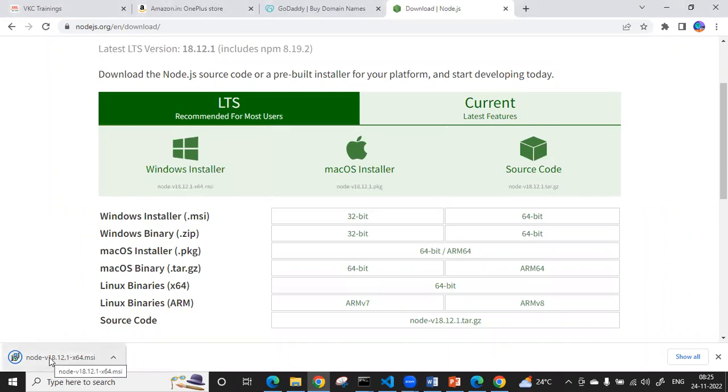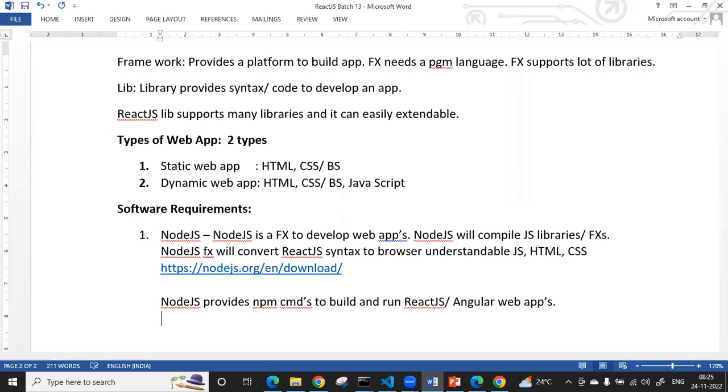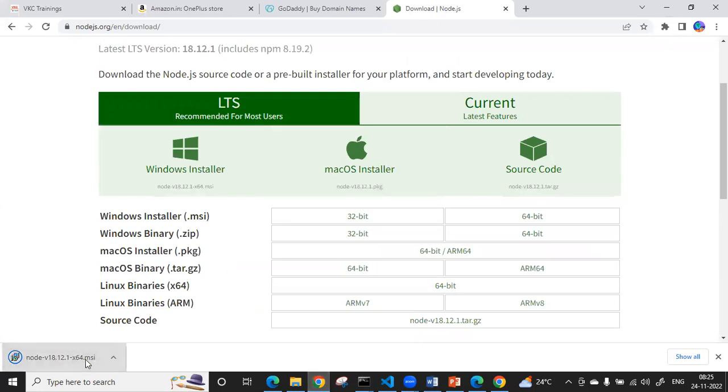So what will this Node.js do? Node.js provides npm commands to build and run React.js or Angular web applications. So Node.js is providing the commands, that's it. You can learn them as commands; otherwise it's not required. No need to worry. Just add it in the resume, like knowing the Node framework. Node.js is like .NET or Java, the equivalent used to build.